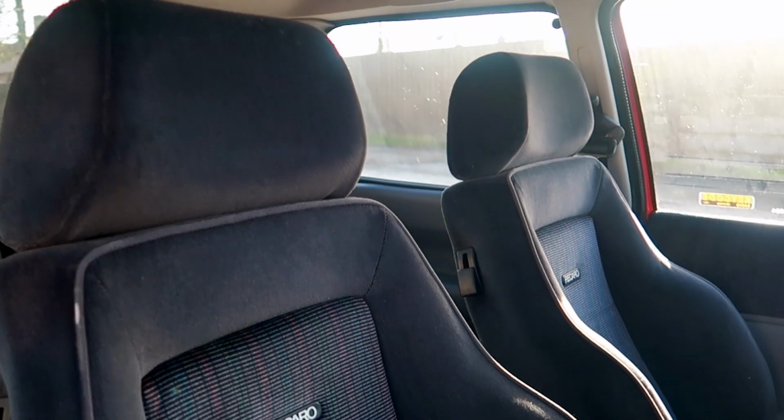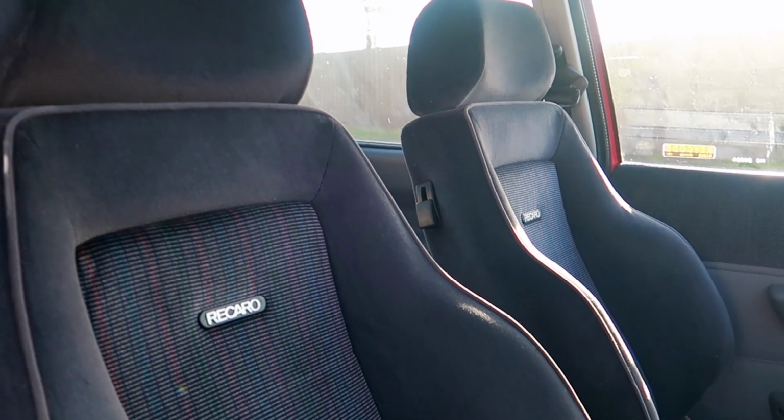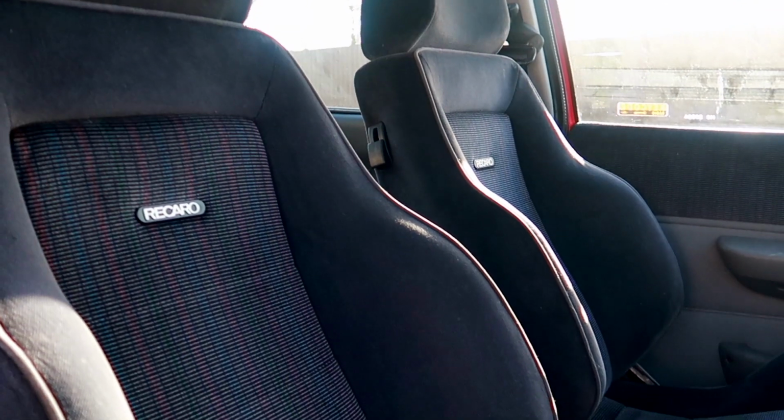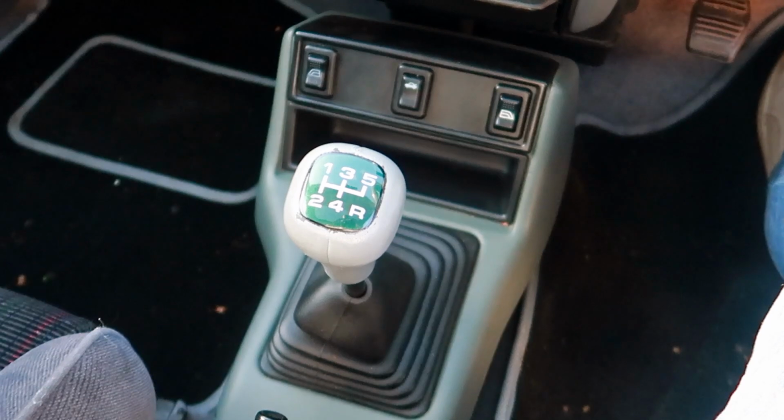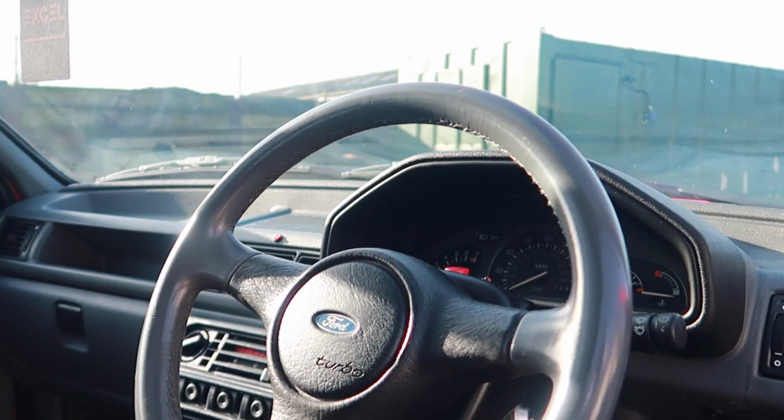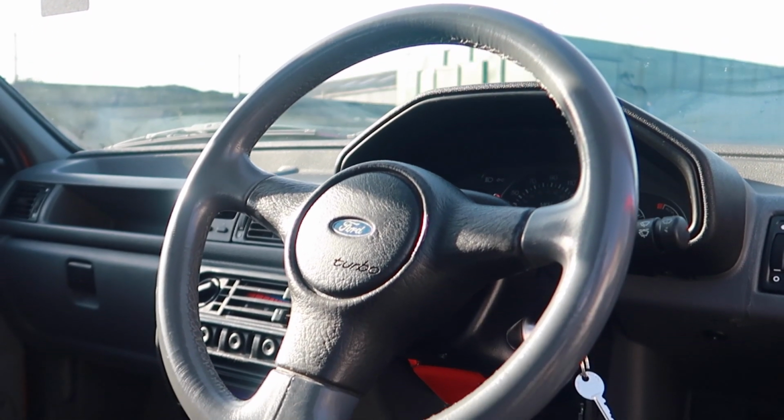Inside the car, the differences include the Recaro seats you see here that really hug you in, a grey leather trimmed gear knob, a 3-spoke steering wheel as opposed to the 2-spoke used in the XR2i.